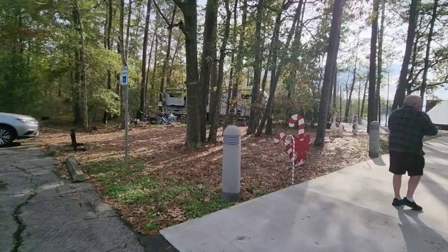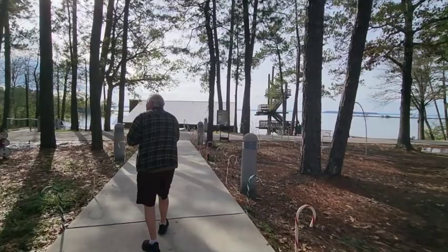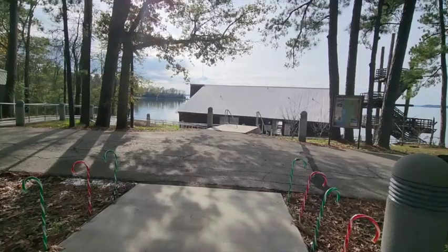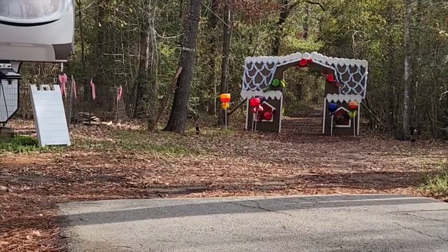Aside from the park coast, this place is a ghost town. We are by the park store and the observation tower. Man, this looks so much different than it did a few months ago when we were here. Oh, that's the entrance to the trail, yeah. And it looks like a little gingerbread house. How cute is that? And they've got all these cute little decorations.